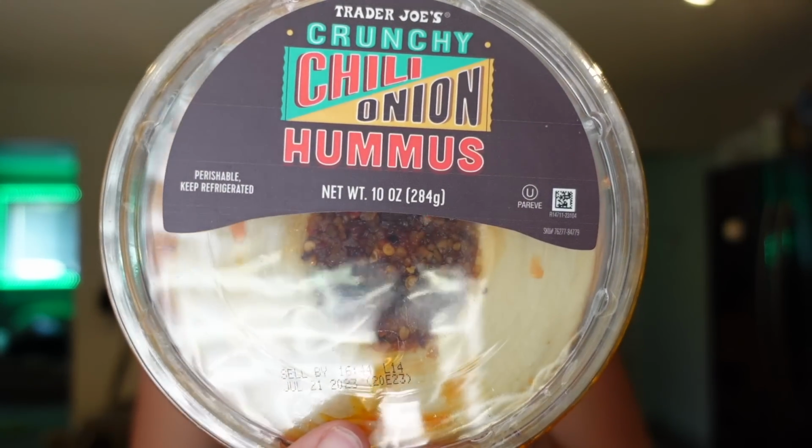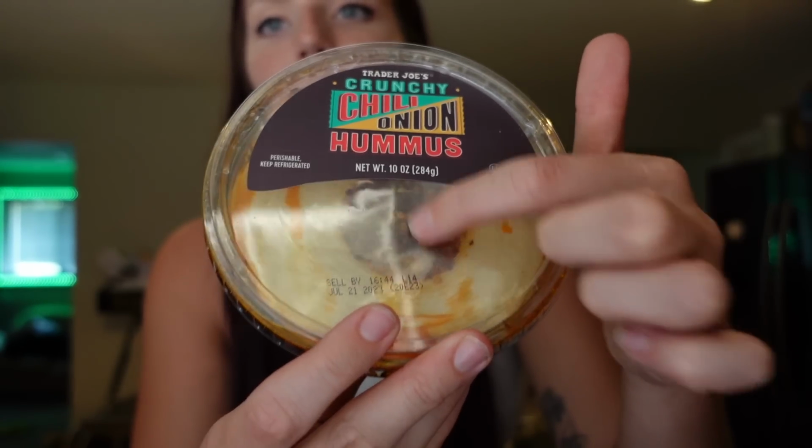Okay, I was excited about this one. I don't know if this is new, but I've never seen it before. And I feel like Adam and I have just been on a new hummus kick. We've been enjoying trying a bunch of new hummuses. So this is their crunchy chili onion hummus, and it's got so much of that crunchy chili stuff in the center. So we're gonna have to mix this up really well. I'm kind of nervous it's gonna be spicy.